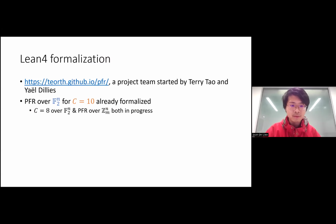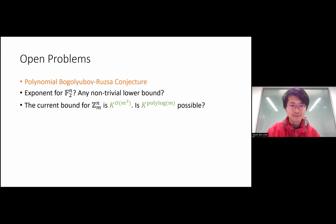Yeah. And there is some Lean 4 formalization project going on, and the C equals 10 case has already been formalized by some software. So maybe we can put more trust on this result. And the C equals A result and the PFR over the bounded torsion group, the formalization of both these results are both in progress. So you are welcome to join to help or just see how it goes.